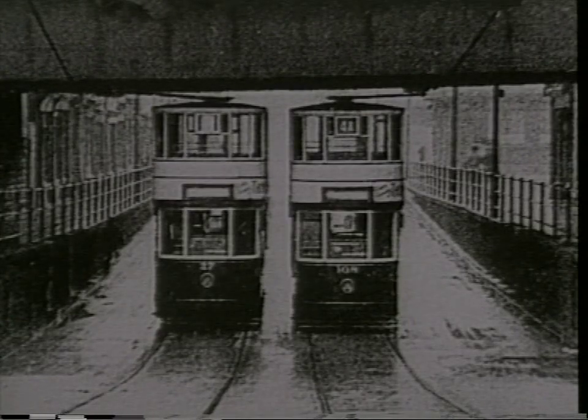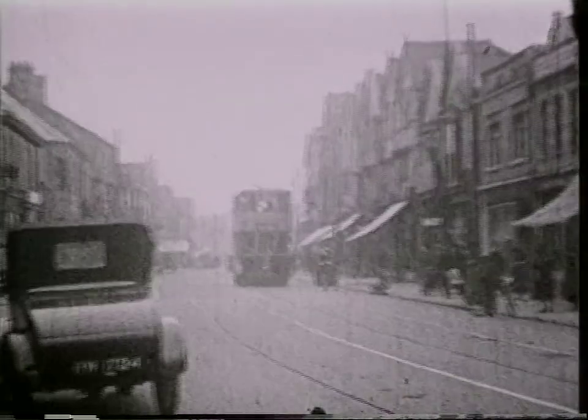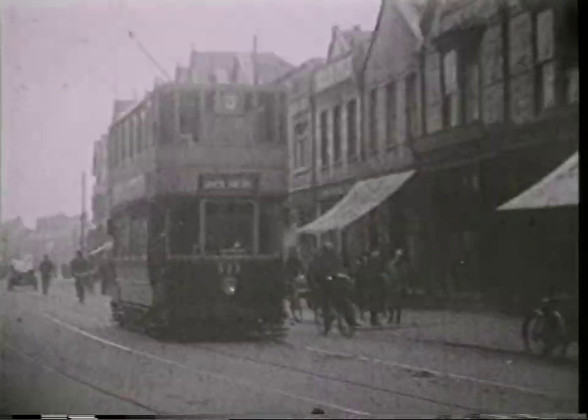Then, in 1923, Cardiff took delivery of the first of a revolutionary design of low bridge car. Eventually, 81 of these modern Brush-built trams entered service. To pass under 15-foot bridges, they had well-type underframes and small wheels and motors. All were given numbers vacated by scrapped cars.